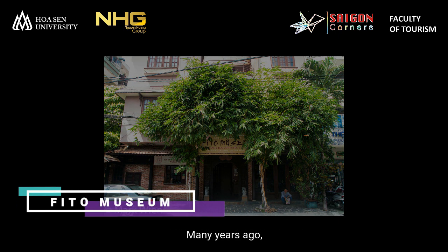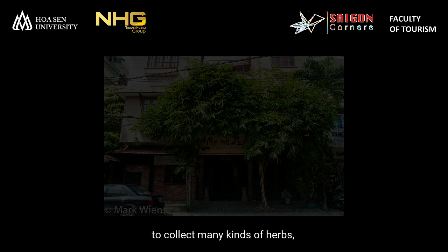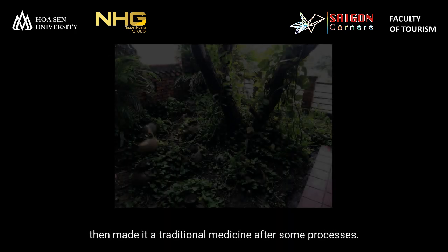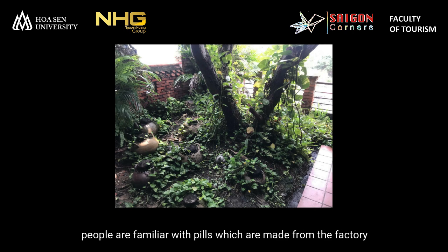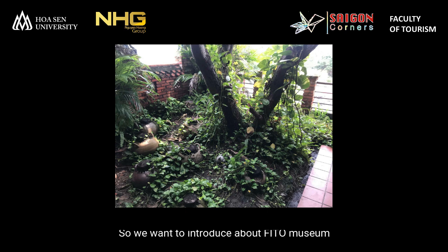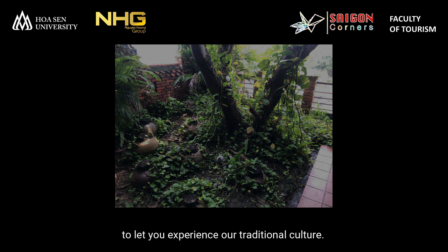Many years ago, Asians used to go to the mountain to collect many kinds of herbs, then made traditional medicine after some processes. Nowadays, people are familiar with pills which are made in factories, so the old methods seem to be forgotten. So we want to introduce the Fito Museum to let you experience our traditional culture.